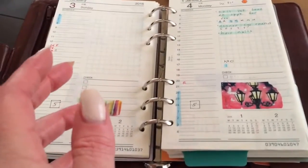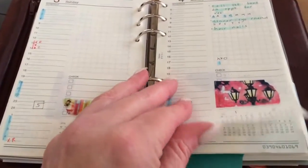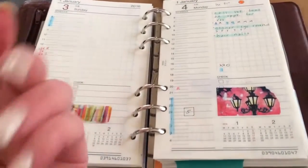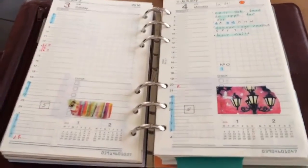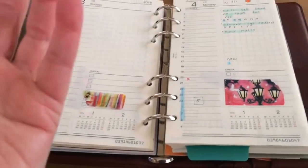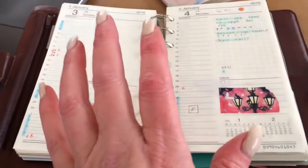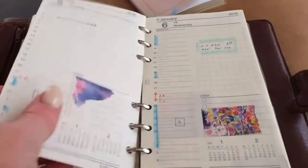I'm not sure why. When something works, I love the planner, the inserts are perfect, there's absolutely nothing wrong, and I'm feeling itchy to do a bullet journal, which I've never done before, and I miss my Midori and all that stuff, but I can't argue with the fact that it's really a really good layout for me.